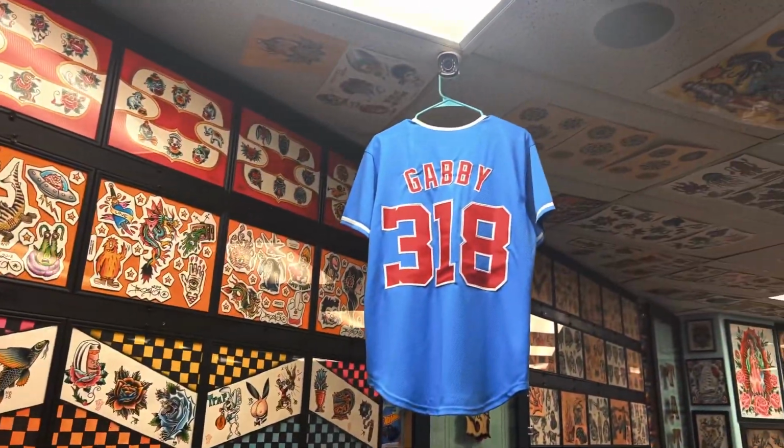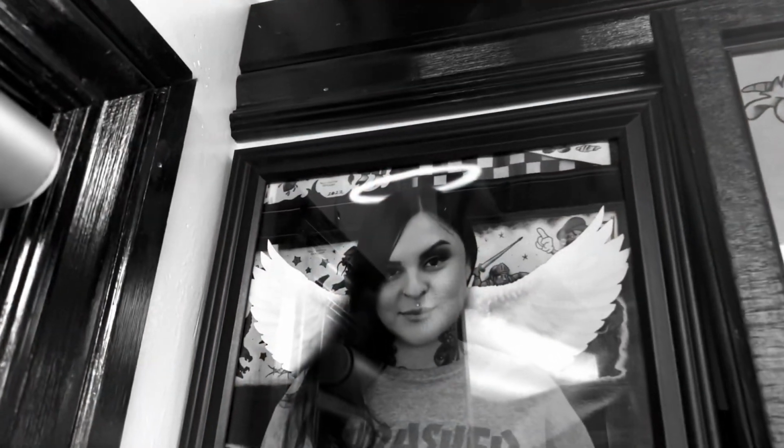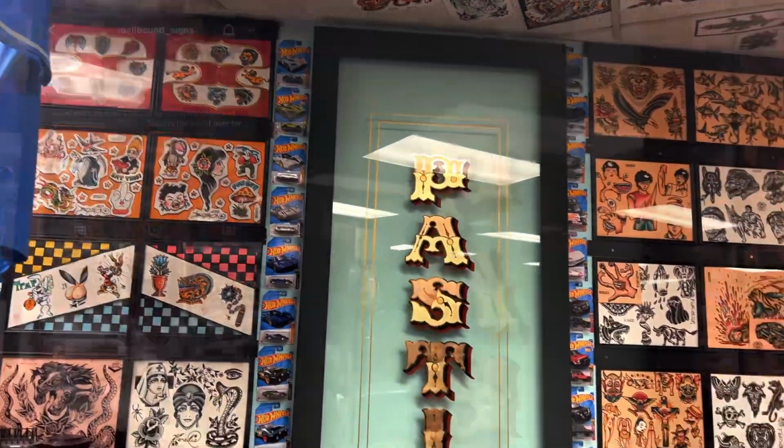That is Gabby's jersey. Gabby used to work here. Sadly, she passed away. We miss her very much. RIP Gabby. There's one of the windows from the old shop.